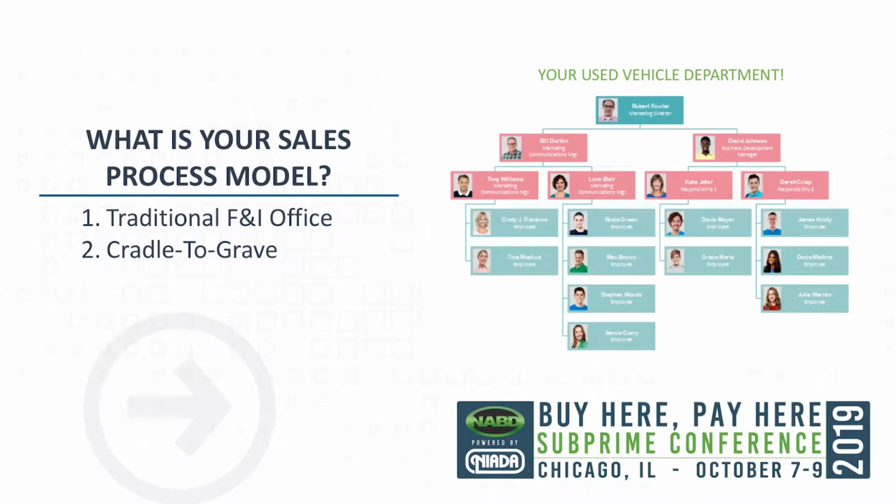So on number one here, you see I have traditional F&I office. This would be a traditional F&I person that would be responsible for that, or somebody on the desk. The other model that I've seen gaining ground over the last 2 years is a cradle to grave. In this model, there is no F&I manager at all. There typically is 1 or 2 sales managers or desking managers that are working all of the deals with the salespeople. And the salespeople are actually staying with their customers from front to back, and they're doing F&I.